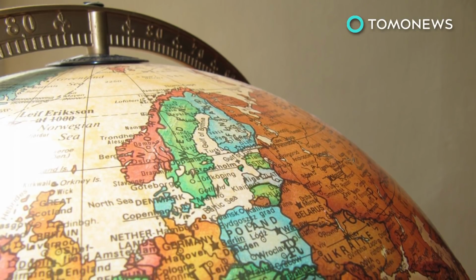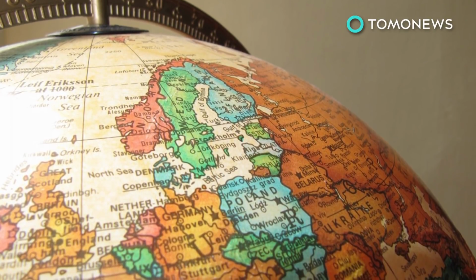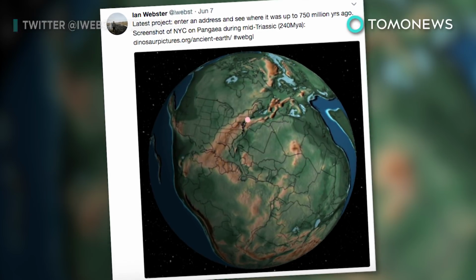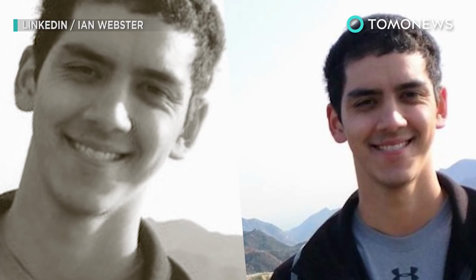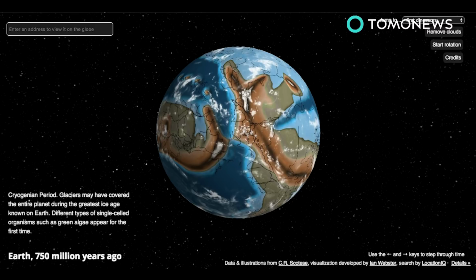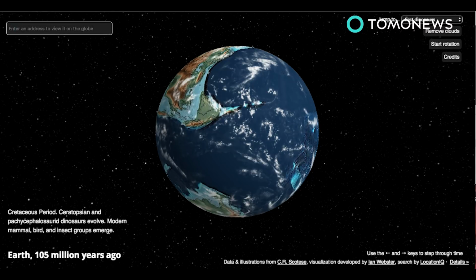Ever looked at a map of Earth millions of years ago and wondered where certain modern-day locations were supposed to be? Well, you'll want to thank your lucky stars because someone's just made a map to let you do exactly that. The Ancient Earth Globe is a cool little online tool curated by Ian Webster, the same genius who meticulously compiled the dinosaur database. Webster's interactive map allows users to see how the Earth has evolved from 750 million years ago to the present.